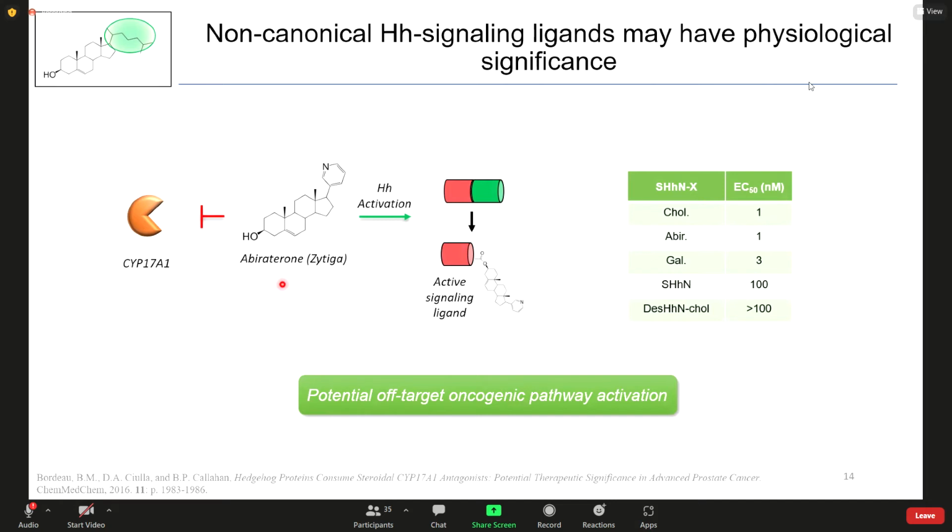What abiraterone is intended to do is inhibit the activity of an androgen synthesis enzyme known as CYP17A1, effectively turning off one oncogenic pathway. However, what may be occurring is that while we may be inhibiting CYP17A1, abiraterone may have a polypharmacology and activate hedgehog signaling unintentionally. In other words, you're turning off one cancer pathway, but accidentally turning on another. So this just gives some context as to why it's important to study the substrate scope of HHC beyond the native substrate cholesterol.